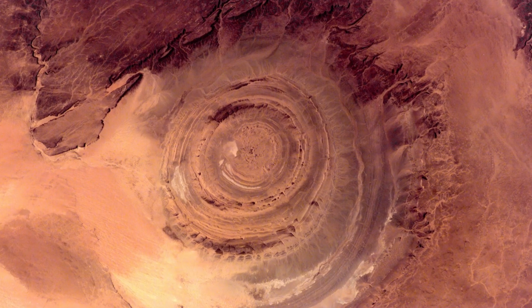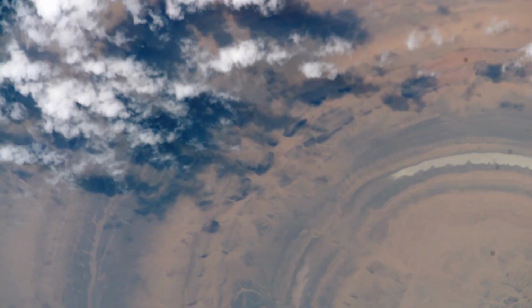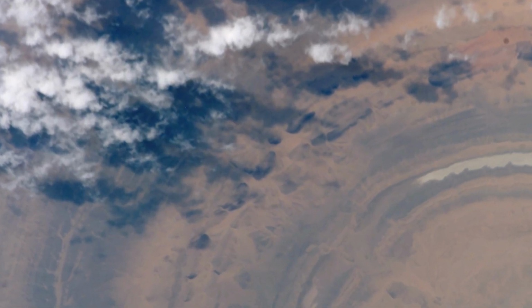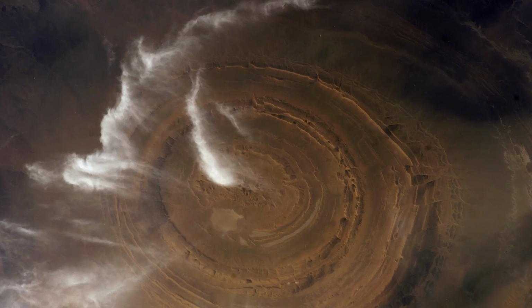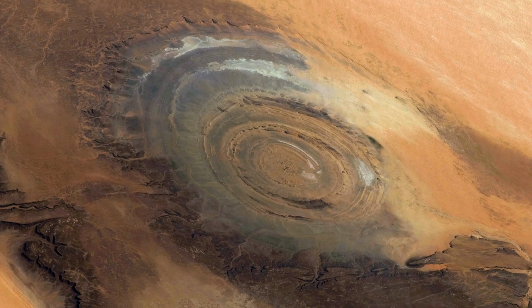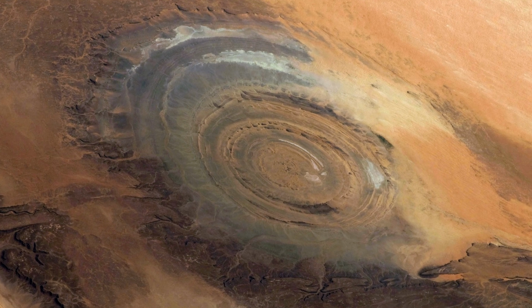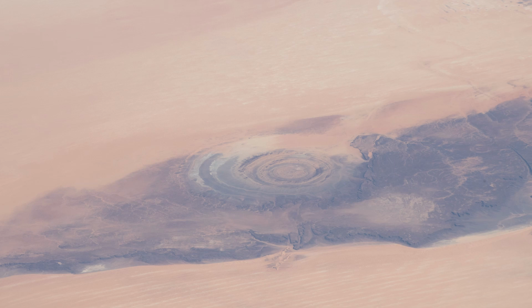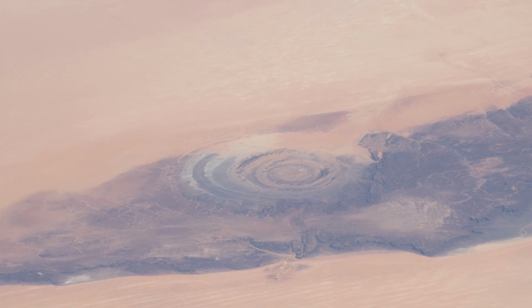The Eye of Africa. The Richat Structure is actually fairly unimpressive from the ground, but ever since humans first ventured into space, it has become a favorite attraction of astronauts. The eye is so large it can be easily seen from space, providing astronauts with a landmark that allows them to locate exactly where they are in relation to the Earth's orbit.